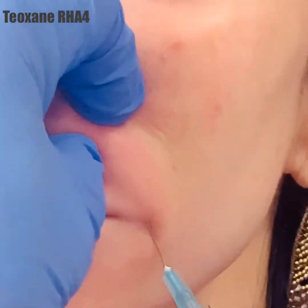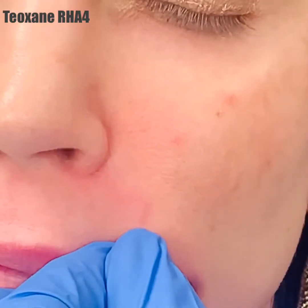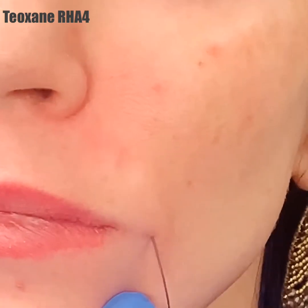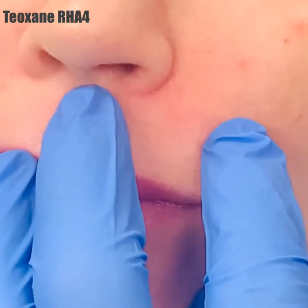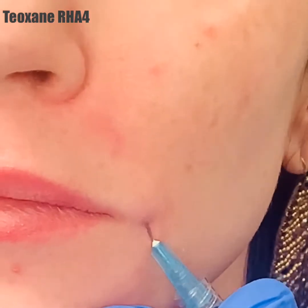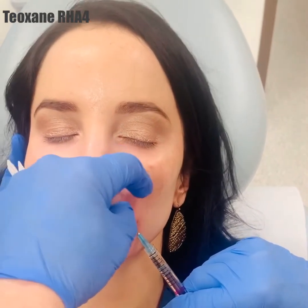As we withdraw, we can feel the volume that is being injected, and by compressing each side we keep that in the right plane. Now we're going back in without doing any more injections or any more needle sticks, and going a little bit more superficial this time, and we're filling in the more superficial wrinkle that is associated with the laugh line. Here we're injecting very slowly.